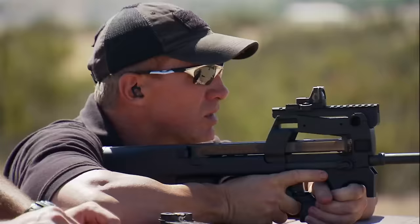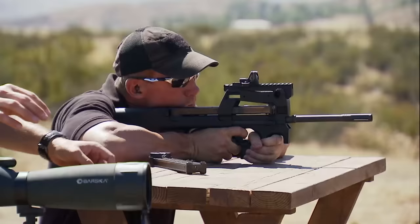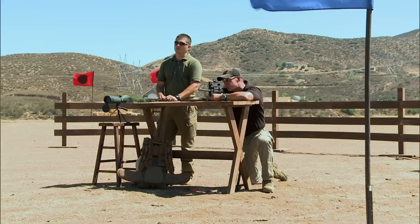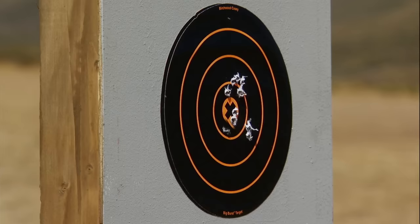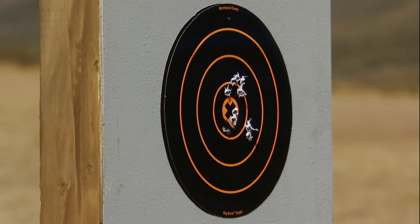Yep. PS90, it's so unlike any other weapon that I've fired. I actually started off at one pace and realized with every break of the trigger that it wasn't recoiling as far as I thought it was going to, and I just began increasing the pace and shooting quicker and quicker and quicker and not suffer loss on your accuracy.